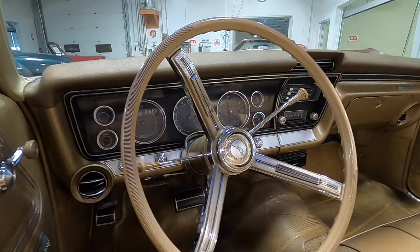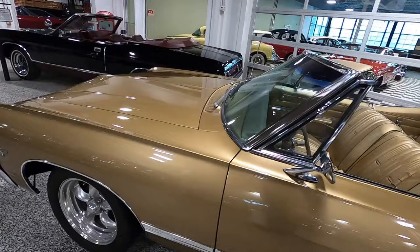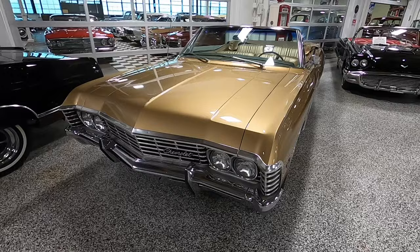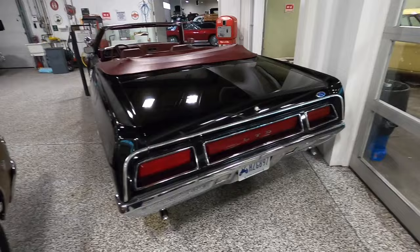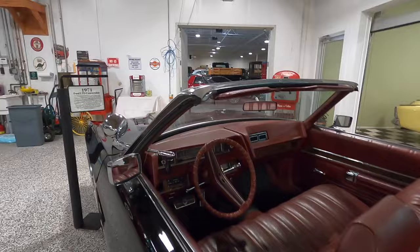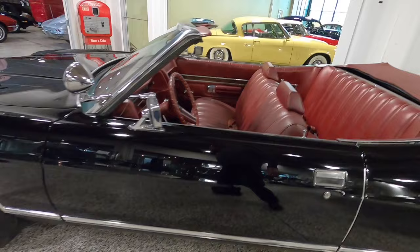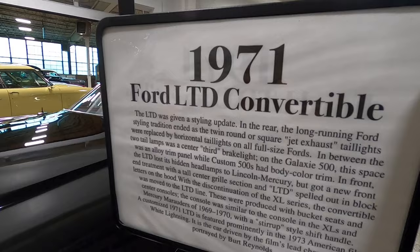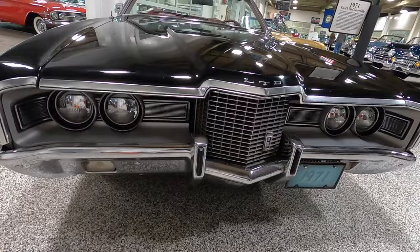I like the dash of the '65 better than the '64 or the '66 or the '68. '67 just has a nice-looking dash. And the '71 Ford, it's a convertible. You don't see a lot of the '71s and '72s. They rotted out on the showroom floor. My dad had a '72 Country Squire that's still around. The dash is the same in the '71 and '72. This has air, AM/FM stereo. The grille is different in the '71 and '72, and the bumper has a little bit more grille air on the '72.